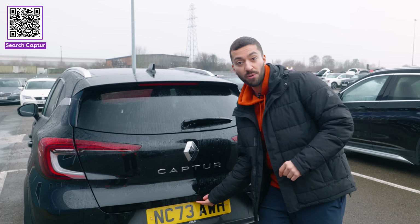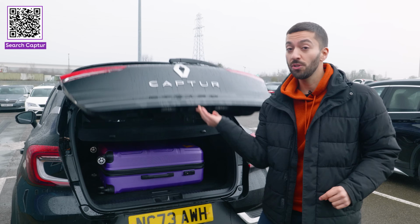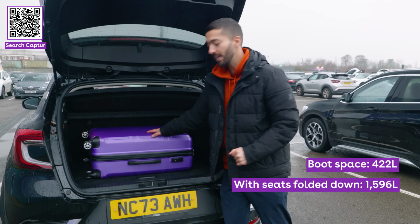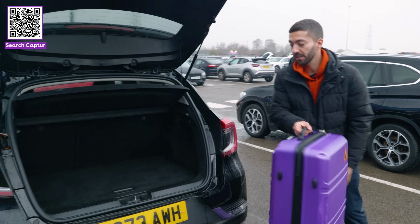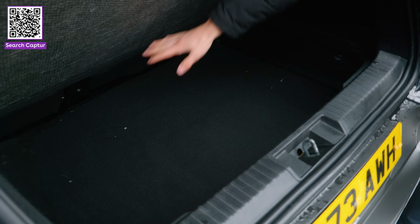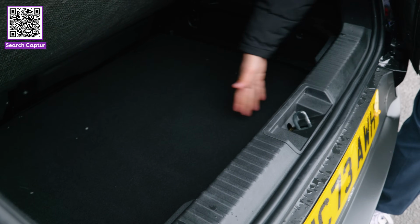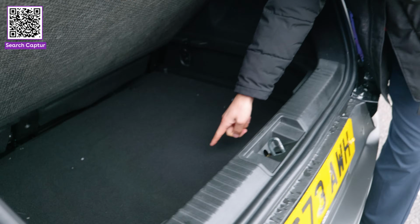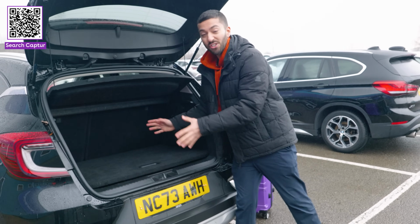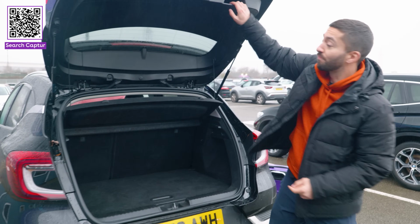But here at the boot is where it falls behind, because you'll notice while it does swallow our weekend getaway suitcase quite easily, if I remove it, you'll spot that the underfloor space is nowhere near as good as the Puma's. It is good in the sense that we've got some wide space here and it's relatively deep, but it doesn't have that amazing space at the bottom. So there's no hosing down of dogs and there's just not as much room overall.